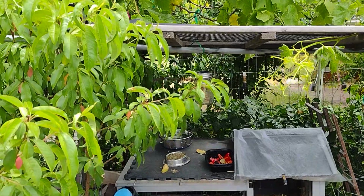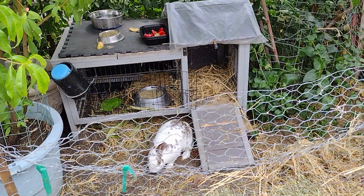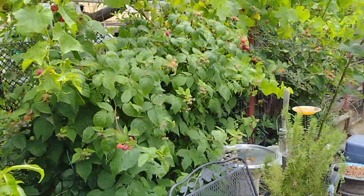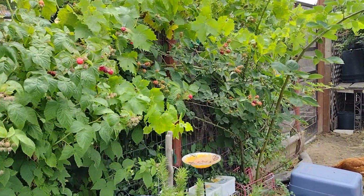So if you can, it's very nice to have fruit trees and trees inside your chicken run. That's it for today, and I just want to take a short video of this.